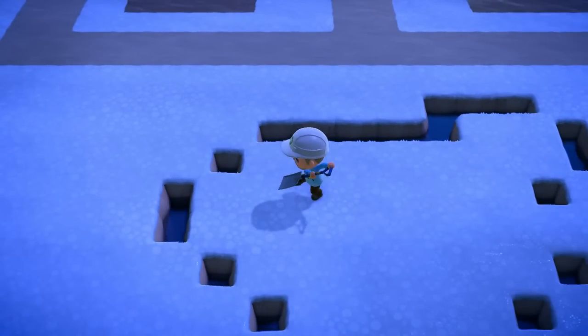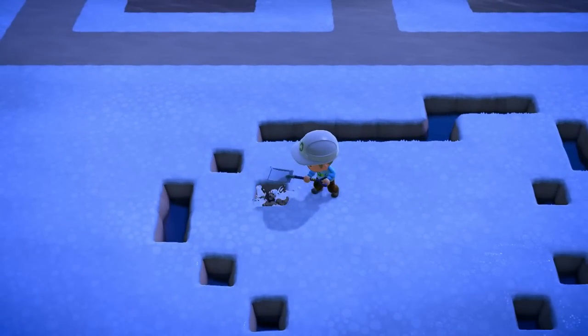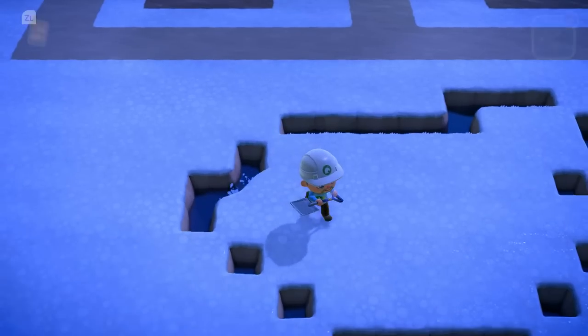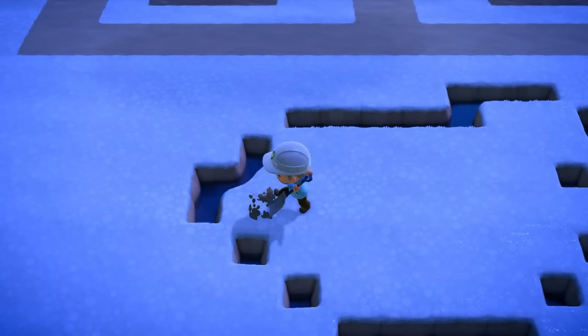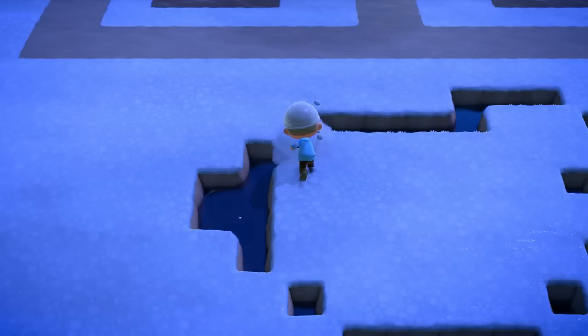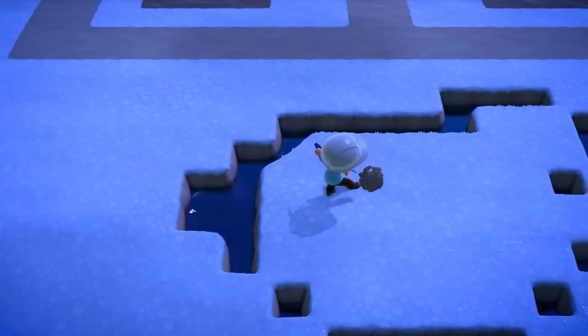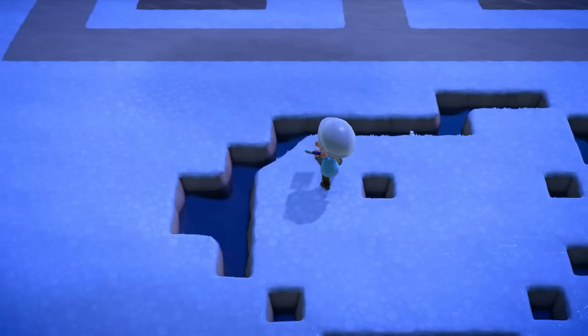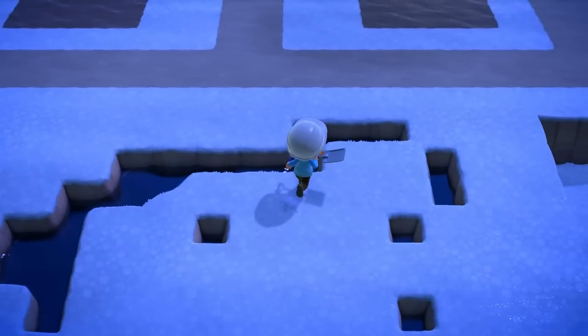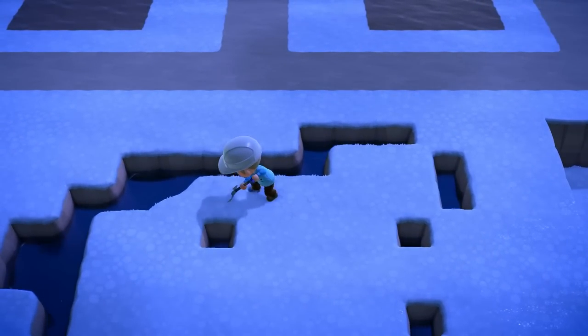So let's start back, not there. Can you go in the water? In the ocean you can, you cannot in the river though. Okay, there's that. All right. I'm not doing such a good job, because I keep chipping away at stuff I didn't want to chip away at.